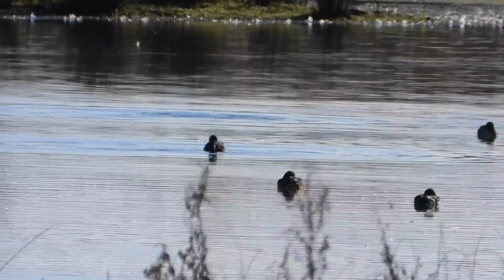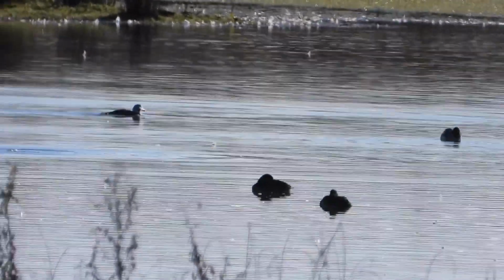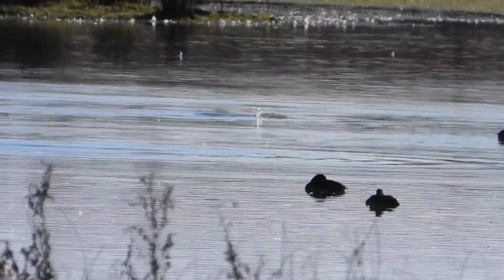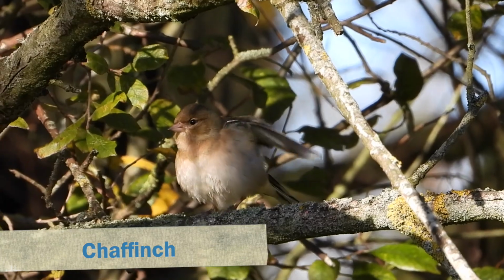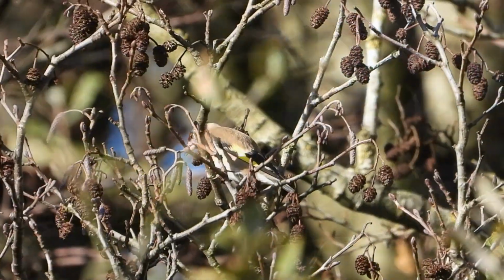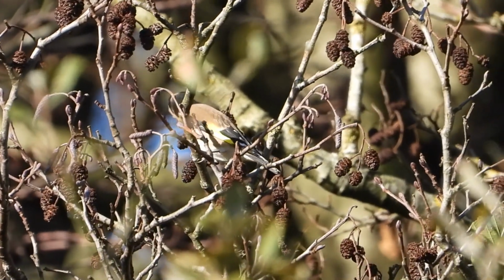After spending some time looking for the barred warbler, we gave up and headed back towards the visitors centre, passing a few birds on the way in the trees and bushes, including this chaffinch and also some goldfinch. We did see some siskin as well, but I couldn't get any footage of them.